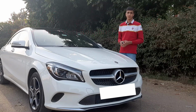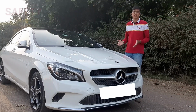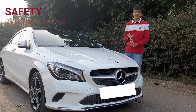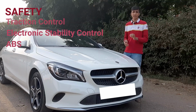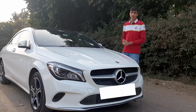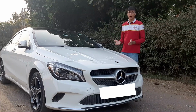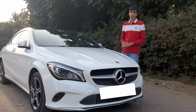Another key aspect of any car really is safety, and obviously Mercedes has thought of that, and so features like traction control, electronic stability control and ABS are standard in this car. But what I like is that they've given us a total of 7 airbags for the protection of each and every rider in this car. Another thing about this car is that it's quite heavy. I know it's a sports sedan and it shouldn't be, but looking at it from a safety point of view, it's quite good, because even at high speeds you won't feel that this car is unstable at all.